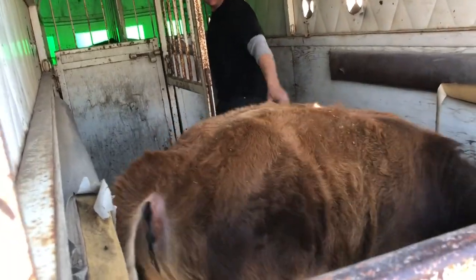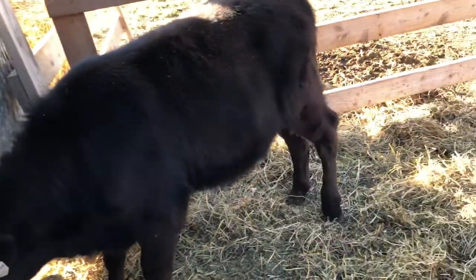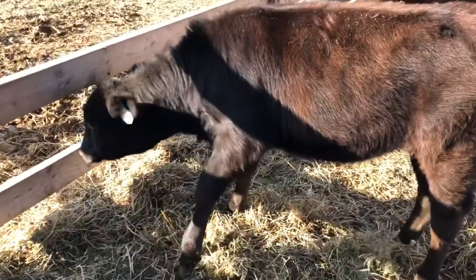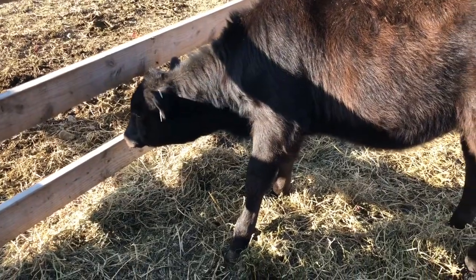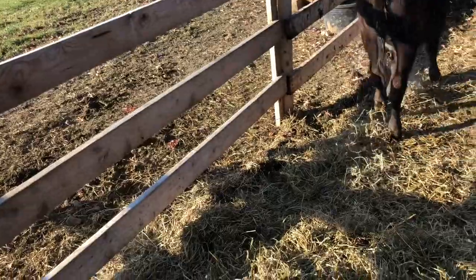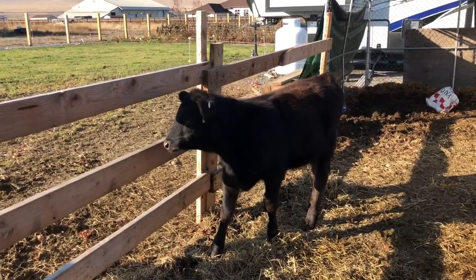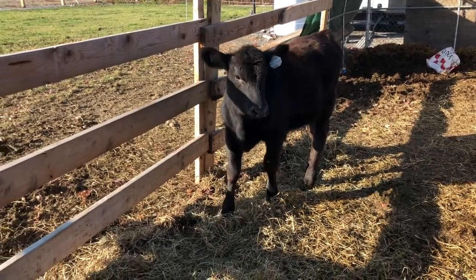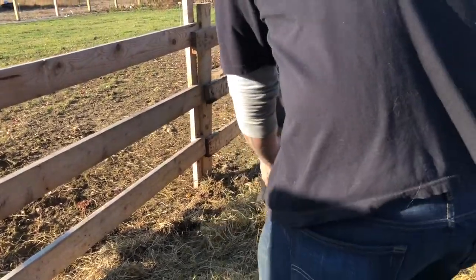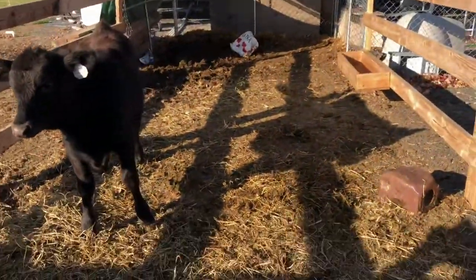Well, Happy was easy to get in there. Hey, she come back. Don't let her. Baby can't get in? No. Don't let Happy out. Happy's going out. Oh, I'm not gonna let Happy out. Stay. Here's me trying to keep one from leaving the corral and the other one from getting out. Okay. Come on, baby.